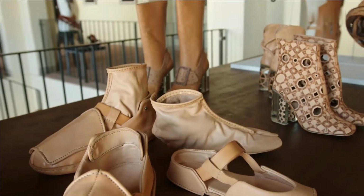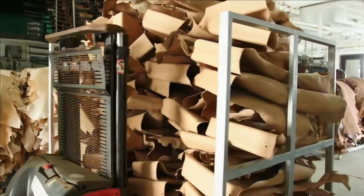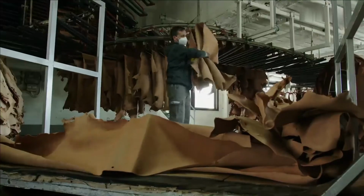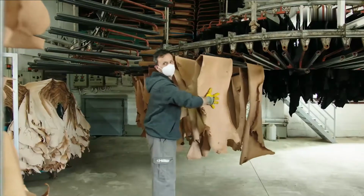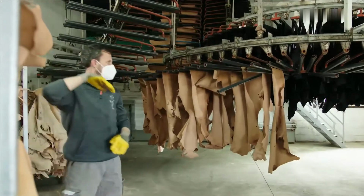Until the 19th century, vegetable tanning was the only way to make leather. But today, 90% of all leather goods are made using chrome or mineral tanning, a leather-making process that uses synthetic tannins. On first glance, consumers may think this softer leather is of higher quality, but it won't have the same lifespan.